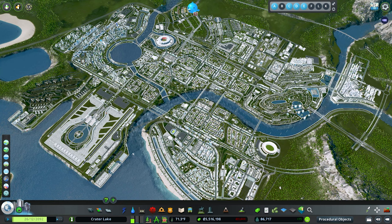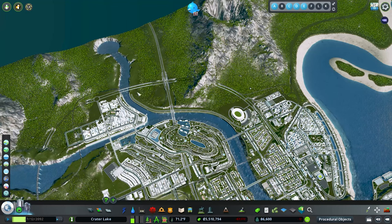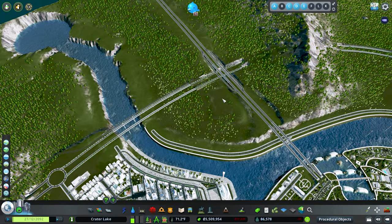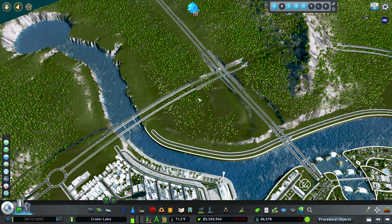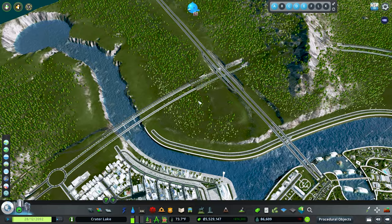My name is CityZilla, and today we are in the city of Crater Lake, where we are going to be doing something fun. We're going to be building out a large laboratory in an awesome high-density condo residential area, and I got a couple really fun ideas. I want to do a spiral design, and I really want to get into some fun landscaping. I've been looking at some real laboratories as inspiration, so I'm excited for everybody to see it.